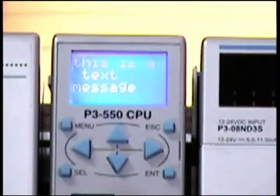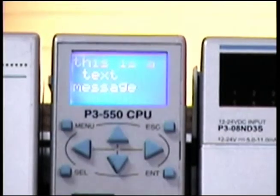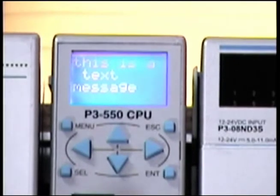But he's going to show us in the instructions how to go through and set that up so you can display a message on here. Now, this isn't going to be as nice as an HMI, but maybe you're just looking for something simple.